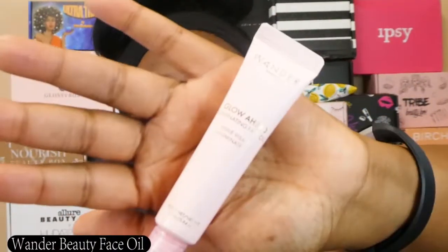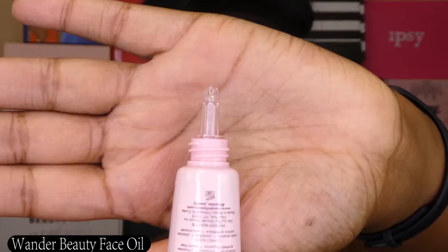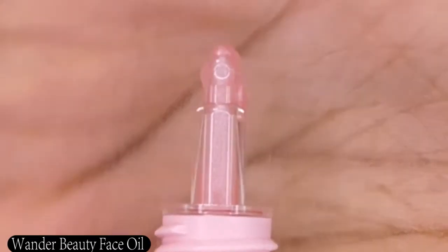Hello Charmer. Wander Beauty, and this is a Glow Ahead illuminating oil. It hydrates and absorbs into the skin, and this runs $42. This is pretty small for $42. This better be some amazing face oil. Looks pink. Is it pink? Doesn't smell bad. I'm dripping. So do I have a youthful glow going on? No? Okay. This illuminating glow is really sticky, so I'm gonna have to wash my hands.